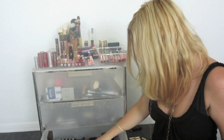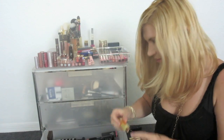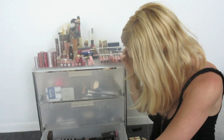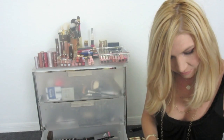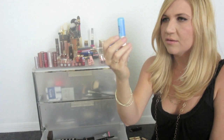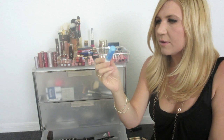What else do we have in here? A sample from YSL. I believe this is a pretty red color. Isn't that such a pretty red color? It came as a sample. I do like that a lot. Another perfume sample. Perfume samples are awesome. Some more perfume samples. This is the other lip product that I like, a base primer thing that helps soothe chapped lips.